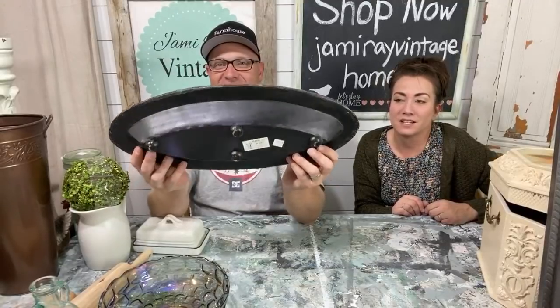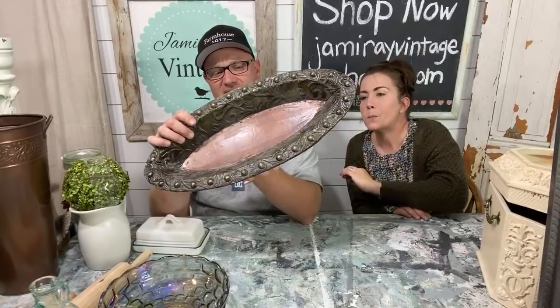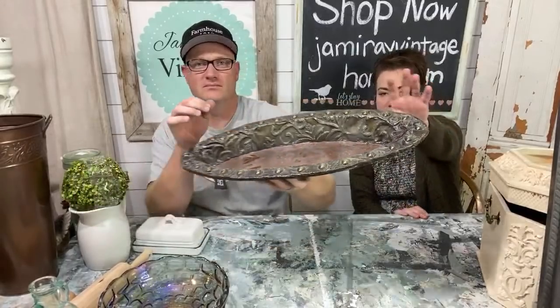I love the tin detail on it, so it just needs a new paint job. I think it's actually... No, it's pressed tin. So it's tin over resin. Yeah. So let's put that in the Jamie's Gonna Paint It Tonight pile, because that'll be a good one.